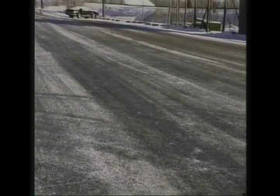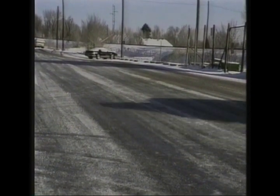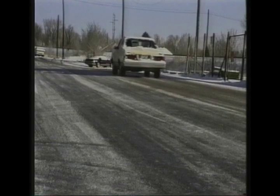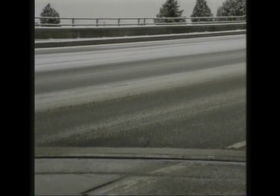For example, black ice. This is a thin coating which resembles the road surface. Black ice can be very deceptive. It catches drivers who have not tested the road surface recently. Bridges and overpasses can be ice covered, even when adjacent surfaces are not.